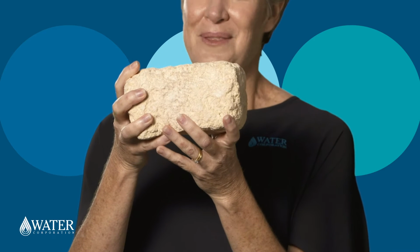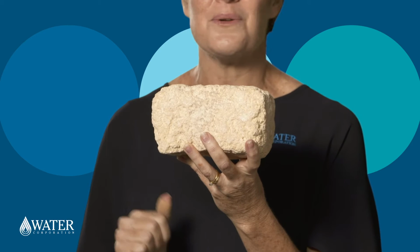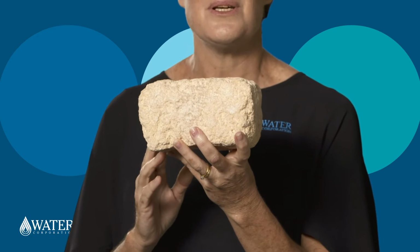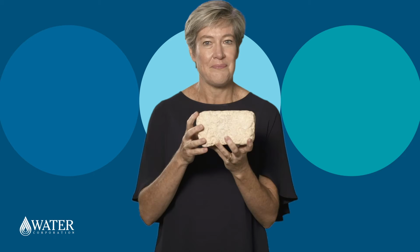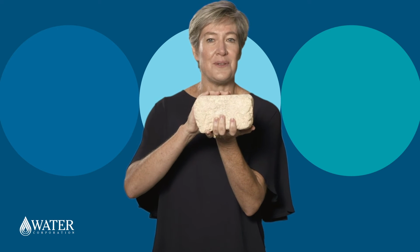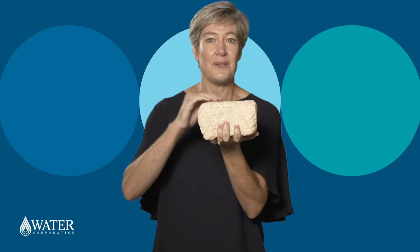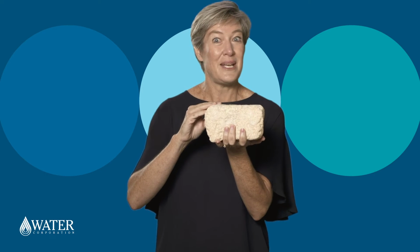I know you've all seen this before. If you've been driving along a road and people have been digging holes anywhere along the side of the road, you will have seen them digging up big chunks of limestone. Now let's pretend that this piece of limestone is sitting quite deep under the ground. There are layers of sand and soil sitting above it, and it's a rainy day.